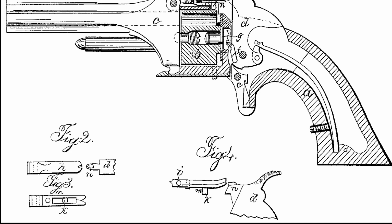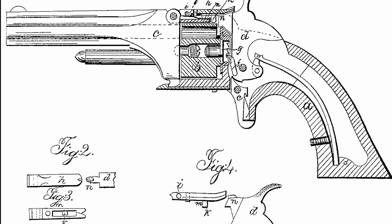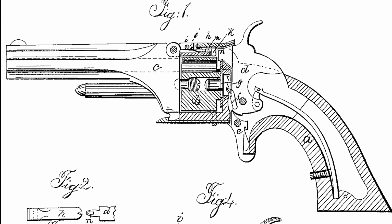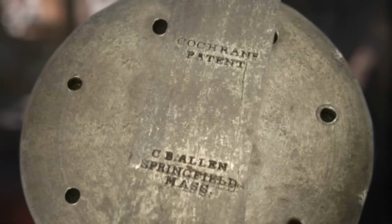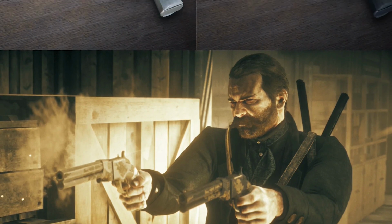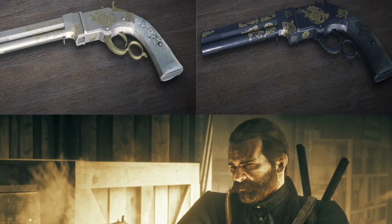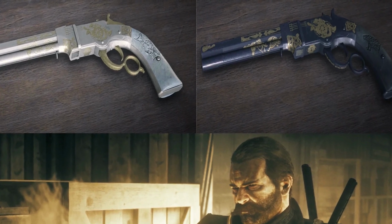It pushed the boundaries of what was possible at the time and set the stage for later breakthroughs in ammunition and firing mechanisms. This pistol is a reminder that innovation often comes with its share of trial and error. Sometimes the first attempt doesn't hit the mark, but it opens the door for improvements and future innovations. But that's not all. Wait till you hear about the next one.